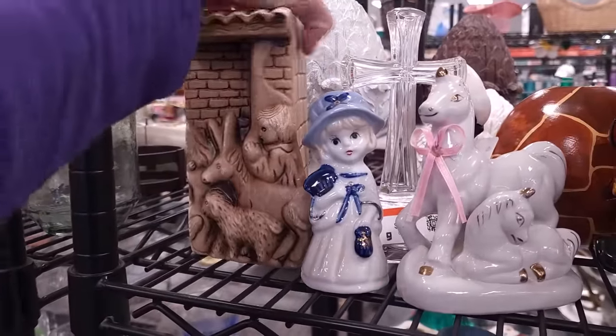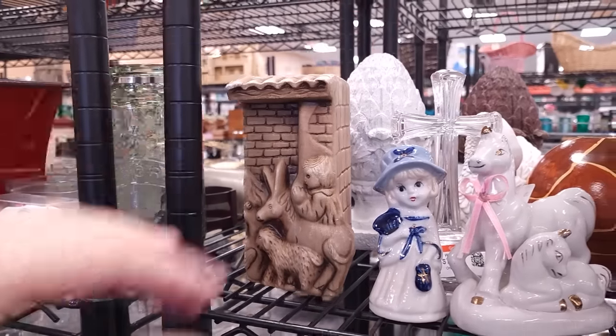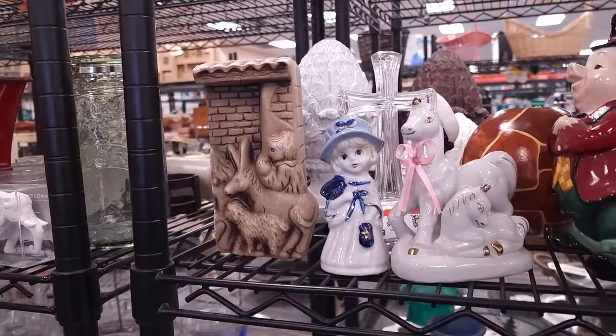The swan is still here. What is this? It's like a piece of a nativity kind of scene type of thing. Oh, hey, it's a candle holder. I don't know. I'm confused. I see you, little pig. Let's look at who you are. You don't have a name. And you are chipped in a couple of places, especially broken on your ear, so we will leave you.